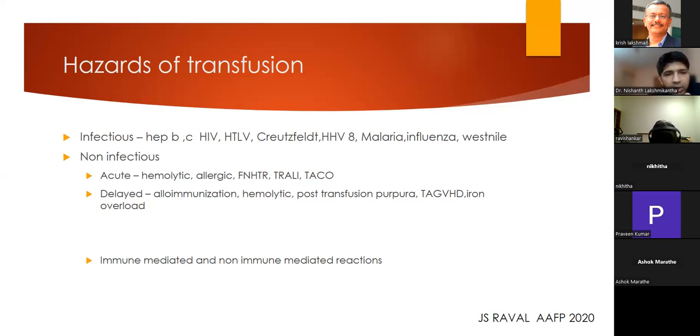Now, again, that can be classified as hemolytic or non-hemolytic. FNHTR is febrile non-hemolytic transfusion reaction. So unless you have ruled out other causes, for example, let's assume a patient is in sepsis and is already spiking fever, and when you give blood there is fever, it doesn't mean that it is an FNHTR. The definition is, in the absence of other causes for fever, you've given blood and the patient develops a spike of fever during transfusion up to 2 hours after transfusion. It doesn't mean that it should happen only then. Even after 2 hours after transfusion, you can still call it an FNHTR.